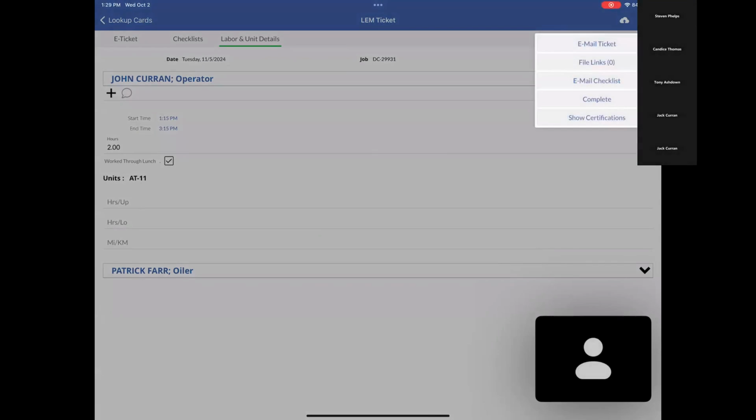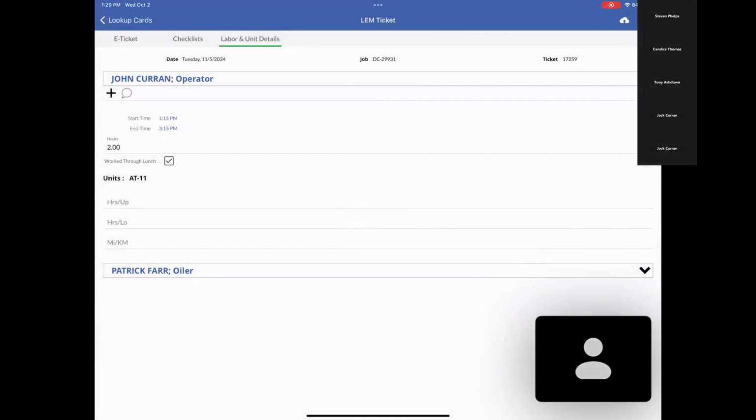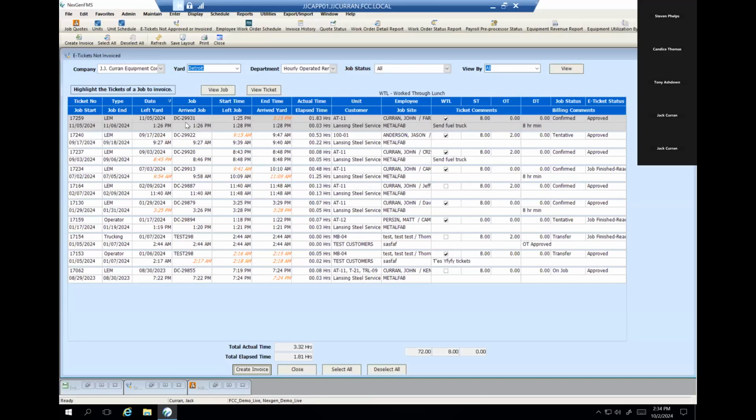So at this point, I'm going to say this ticket is completed. Now, what that does is it indicates to the people in the office that this ticket is now ready to be reviewed and approved. And like you see here, the little countdown clock has ended. Now it is completed. So that means the job is ongoing, but you're still going to want to review and approve the tickets. Your completed tickets appear here on this queue for someone to review and approve.